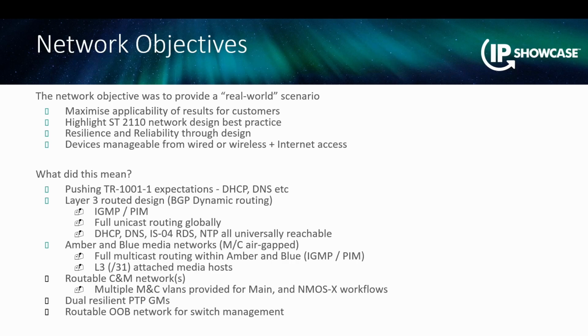And there was a strong expectation that endpoints would use DHCP and DNS to find the RDS servers. So this was really quite a big ask to expect all the vendors to be able to support this stuff. But these are all the expectations, all the stuff that's in the roadmap for TR 1001.